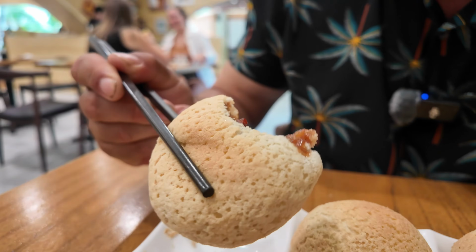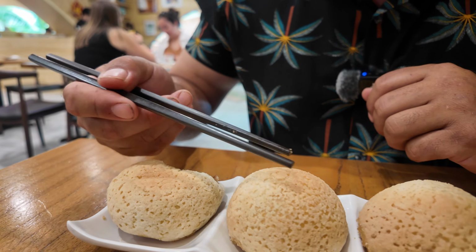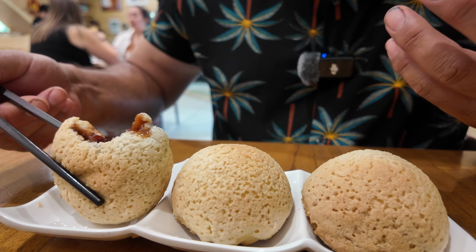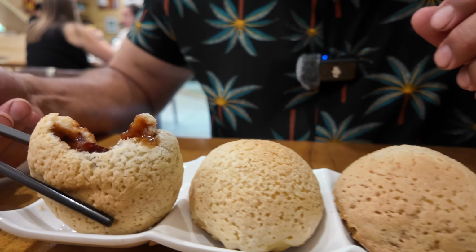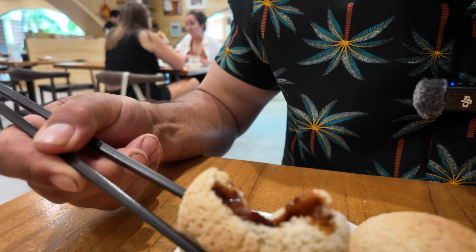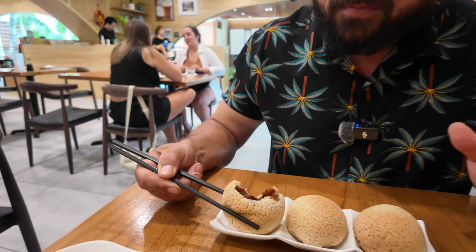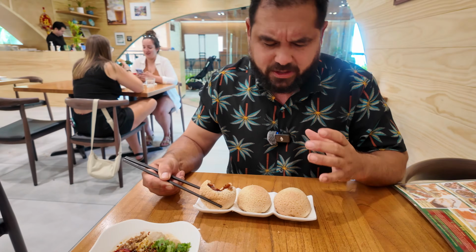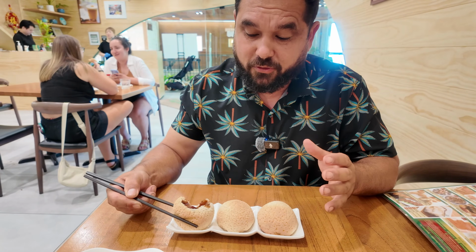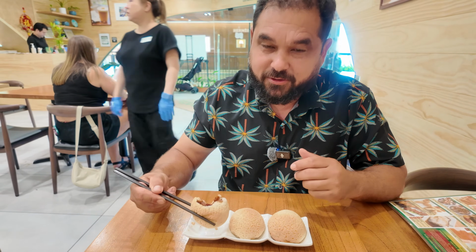Wow, that was deceiving. It actually looks kind of hard when you look at it, but it's so soft. It's like a melt-in-your-mouth baked crust, and then inside the pork has so much flavor. This is really amazing. Not what I expected. I was expecting more like a traditional manapua, but this is awesome. Not only that, but the outside crust has a little bit of a sweetness to it, which gives it a unique flavor. So I can see why this is one of the more popular items. I would definitely recommend this.